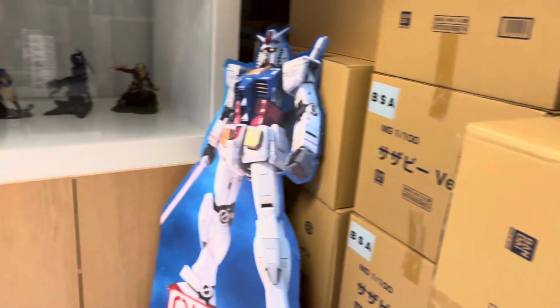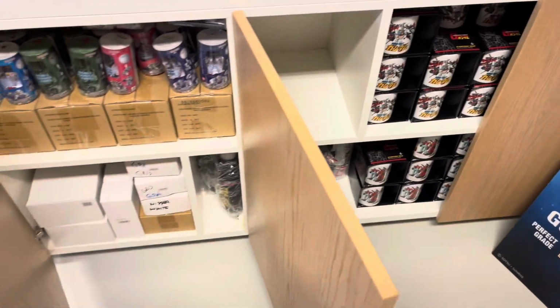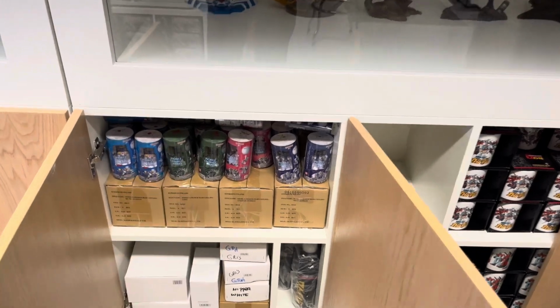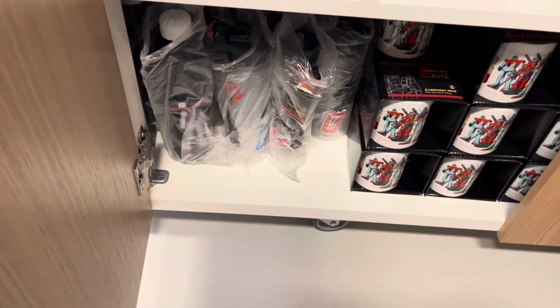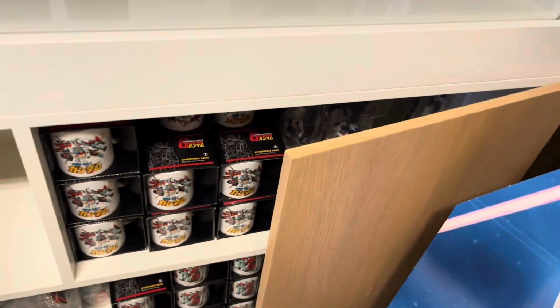You also know that. Good thing about these cabinets is actually that they are pretty useful. So we have some nippers. We have the Mobile Suit Gundam change harrow. I thought these would be popular. As you can see, they were not. Cups and drink bottles in both plastic and metal. And pens. Oh, we have a free spare room down there.